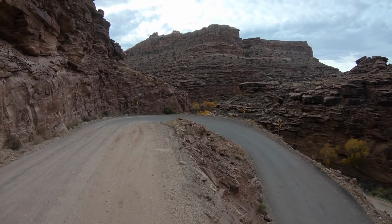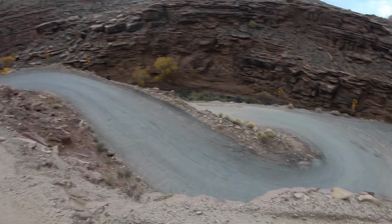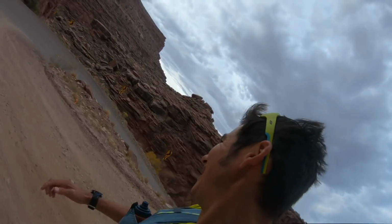So this is a small section of road on the half marathon course. You come up this around the 10 mile mark, but look at how curvy it is. Way steeper than it looks. It's really steep switchbacks, it's pretty cool. Man, I wish I was in this race now.